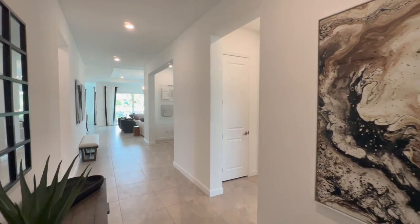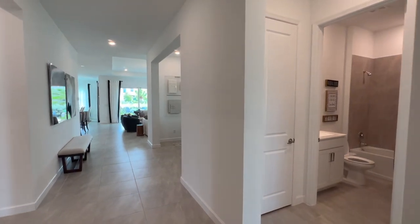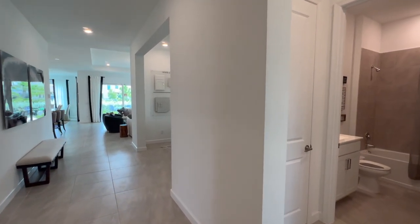home. Throughout this home, you'll have 10-foot ceilings, one of the guest bedrooms has its own private ensuite bath, and the primary bedroom is extra wide and has a spacious walk-in closet.